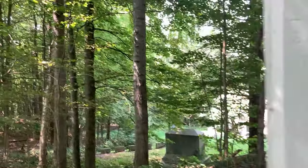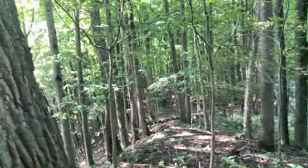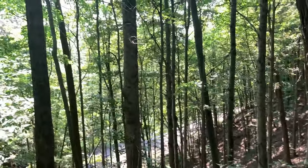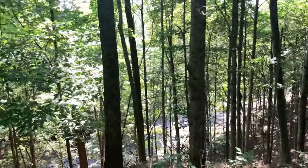Wow. Unexpected. Oh, got something coming here. It's one of those rail cars. Trucks.